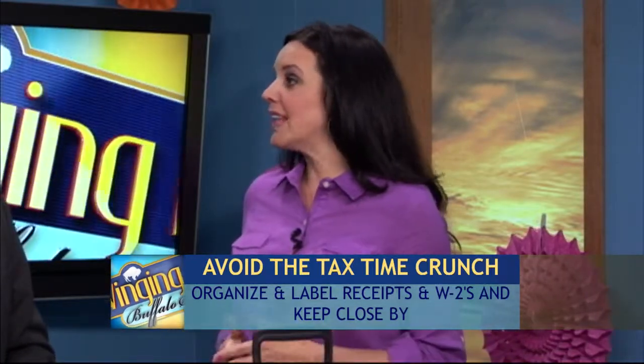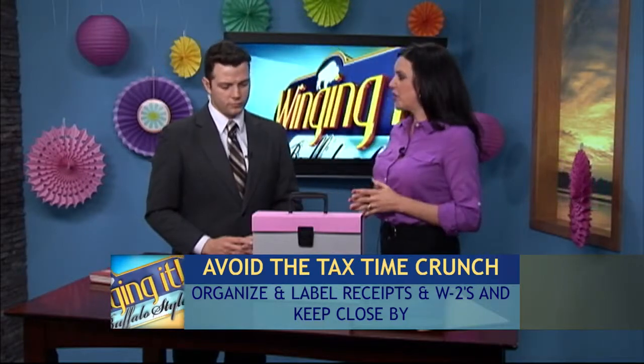Okay. And it should be labeled. It should be something that's really easy to get to within an arm's reach maybe of where you're going to be working, not in the basement behind 3 other bins. You want to make it simple. So label, label, label, and make sure everything has a home.